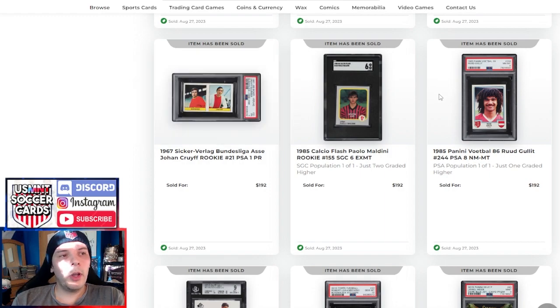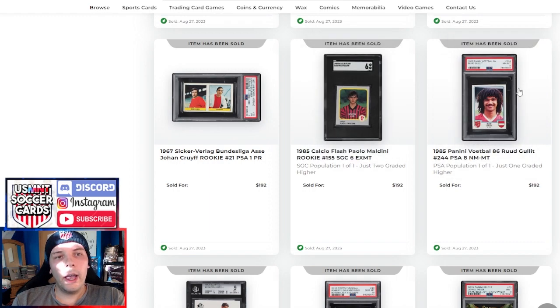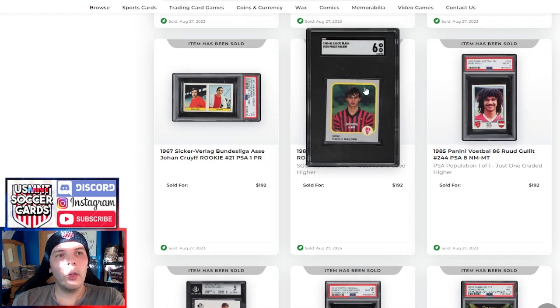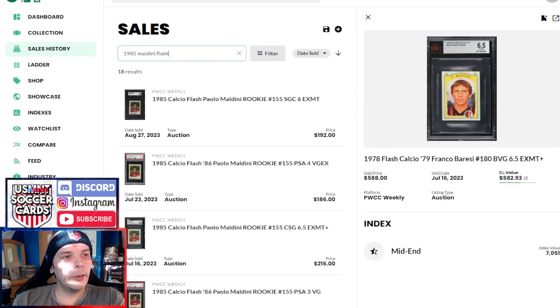But continuing forward, we'll go back to a little bit of vintage here. Ruthola 85, a PSA 8 goes for $200. Next to that, a Paolo Maldini in an SGC 6 going for $200 as well. I did look up Maldini just because I felt like it was appropriate since we just looked up Baggio. So here, $200 for this one. Last PSA 4 goes for $200 as well a couple months back. That would seem really low to me. I would definitely take an SGC 6 over a PSA 4. Before that, you do have a CSG 6.5 for $200, so it's within the ballpark.